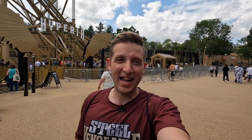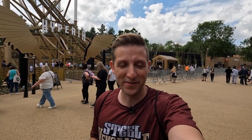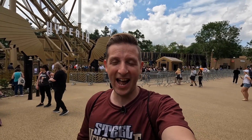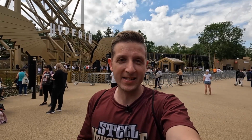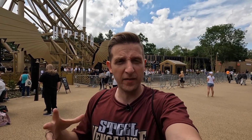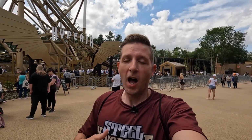And I have just had my very first ride on the UK's tallest and fastest roller coaster here at Thorpe Park, Hyperia, and oh my god, what an experience. Before I get to that though, let's talk about the ride and the queue line and the area itself. Although I've not actually looked around all of Fearless Valley yet, I like the style that they've gone for.